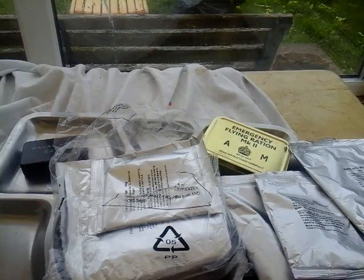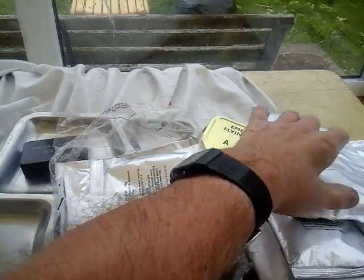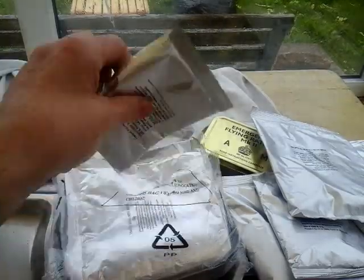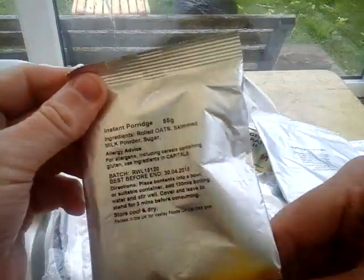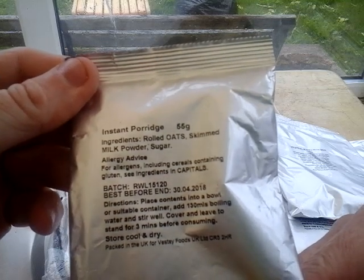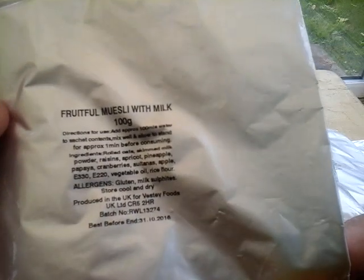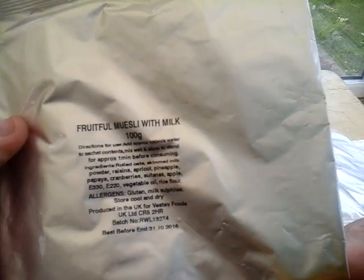Let's have a smell. Yeah, they've got that army smell. Mick would know what I'm talking about, wouldn't you, Mick? That military army smell. Sort of old army smell. Instant porridge again, 2018. One of my buds will be getting that, just to give it a try. I might send the other one out if I can find it. I know it's in some rations somewhere. What's this? Fruitful Muesli milk again. 2016 that ran out. Wow.